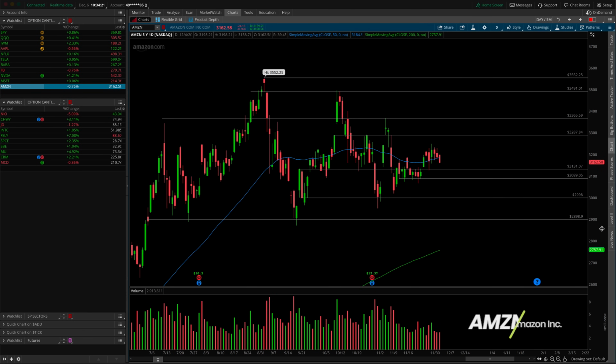Amazon, another culprit of the sideways range, doing absolutely nothing here. But what's most interesting about Amazon is if we do something like this from our highs, I drew the wrong trend line there, our high here, do something like this, we're sort of testing this thing and bubbling just below it as opposed to pulling back really hard. So I like the strength that the bulls are trying to show here by holding prices just below instead of pulling back in a major way.